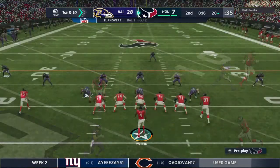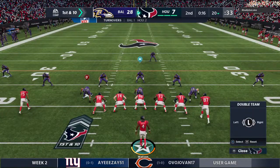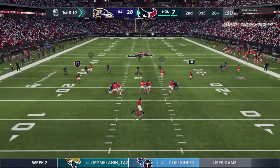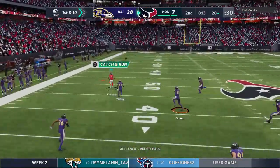Yeah, we call it ball hawking. And the only way to truly be good ball hawks is not guessing. It's not just simply anticipation. It's study and understanding what they like to do.